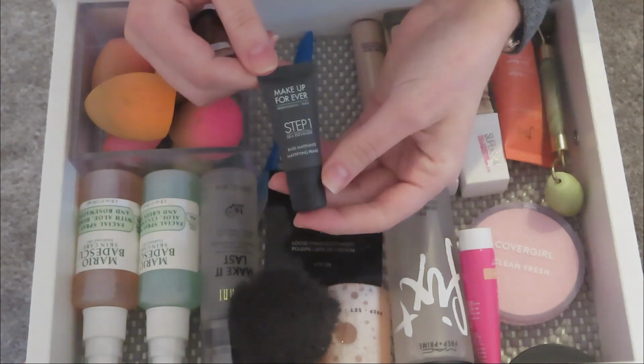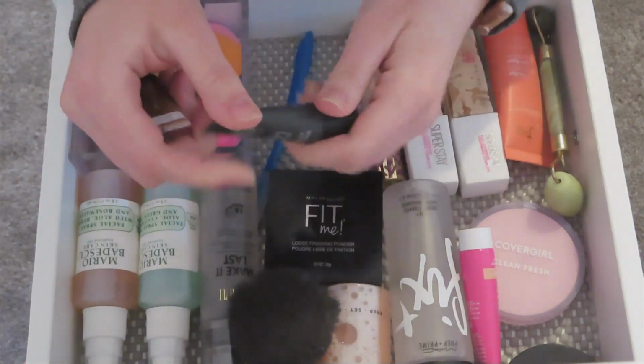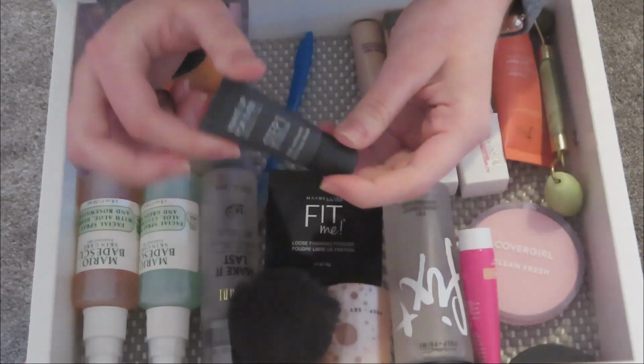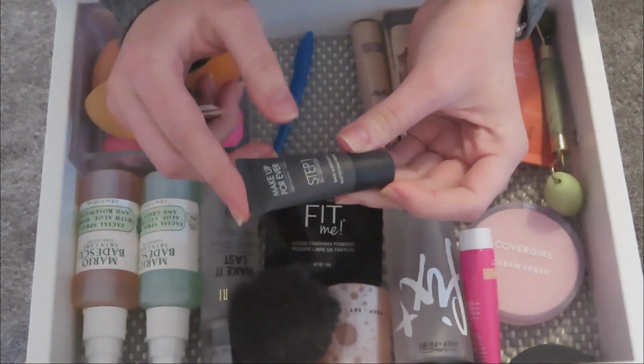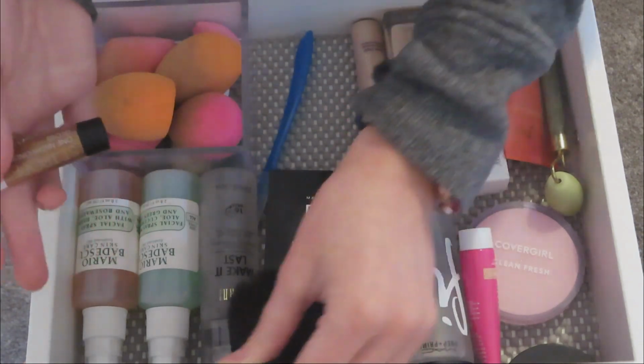And then I also have this Makeup Forever little sample of a primer from them. And I do like this primer. I've used it a couple times. So I'm going to keep it and just use up the rest of the little travel mini size, and then potentially end up purchasing it. I haven't used it in a little bit, so I do want to make sure it still works for my skin before I pick it up.